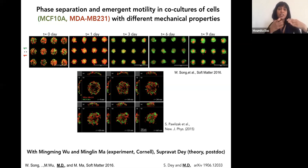And what we want to understand here is, so these two cell types that I'm going to tell you about, they have very different physical properties. They have very different Young's moduli, very different cell-cell adhesion, and very different proliferation rates. And what we wanted to understand is how the differences in these physical properties impact the phase separation, the self-assembly, and the collective motility of the system, right?